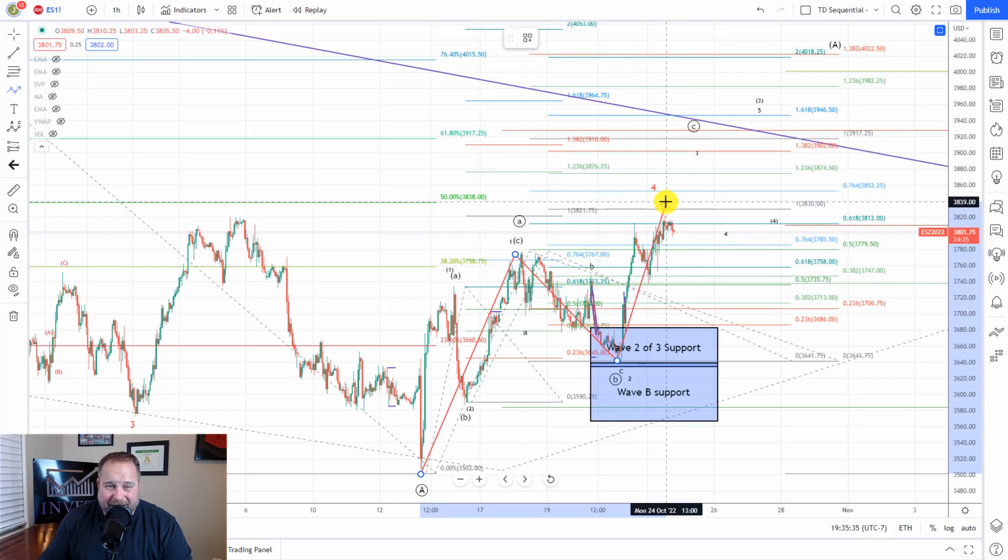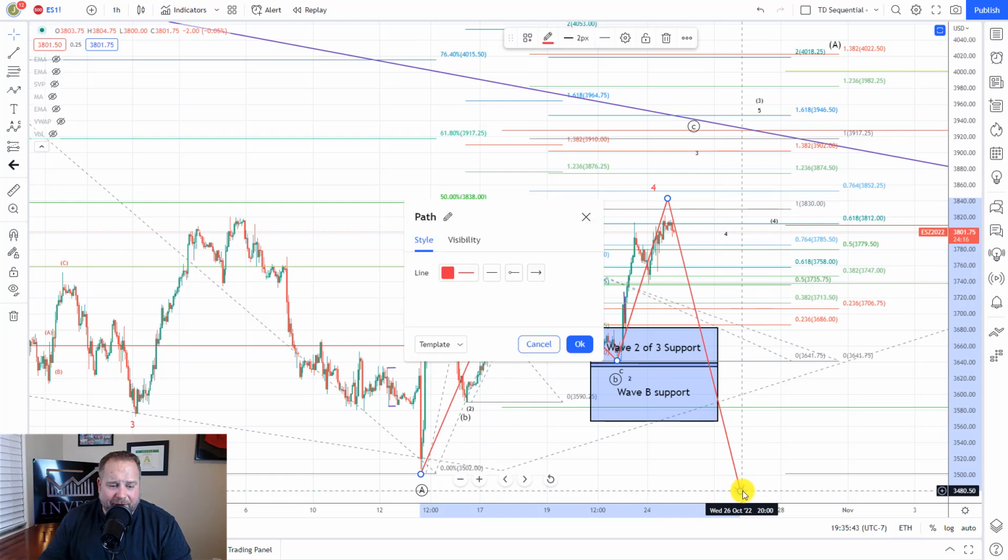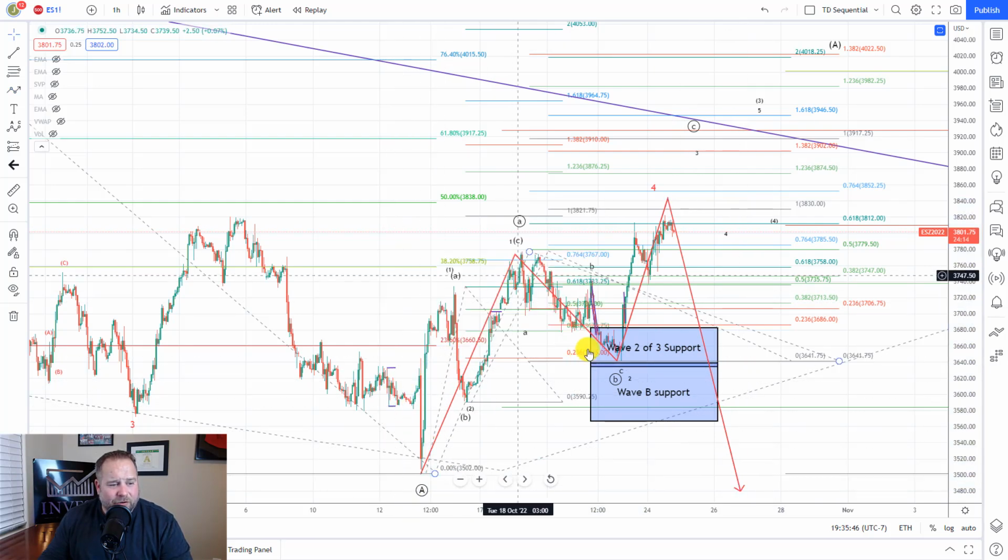So you're going to have a truncated C, which is very uncommon. And then you would see a strong move down that would take out this low here down towards that 32.50 to 34.50 area. And because of the structure that doesn't fit, and because we're already over the 382 and approaching the 50% retrace, there are lots of reasons that I don't think that this bearish move will play out.